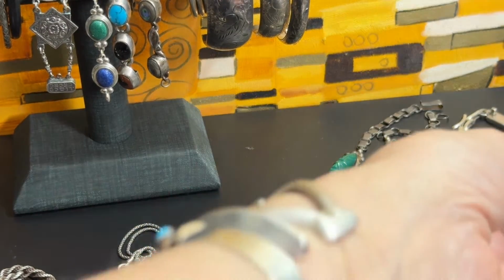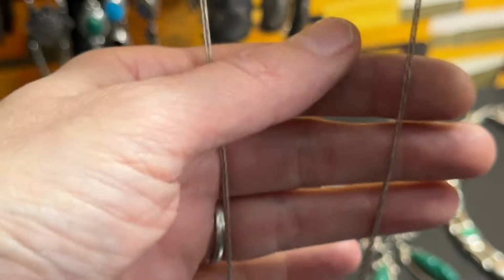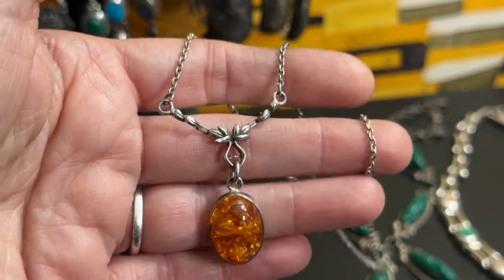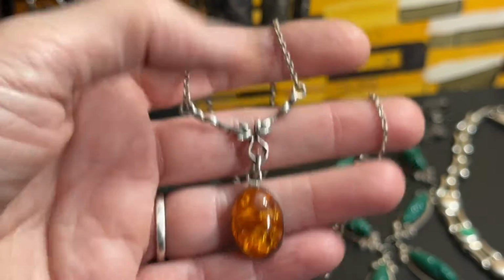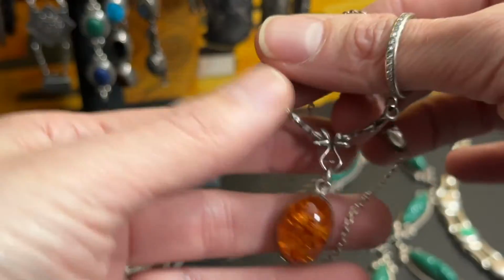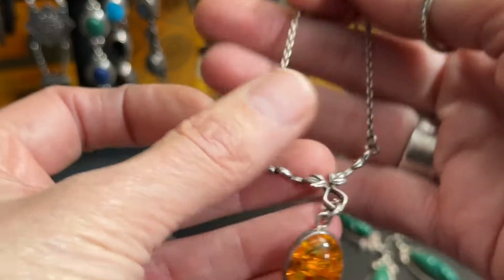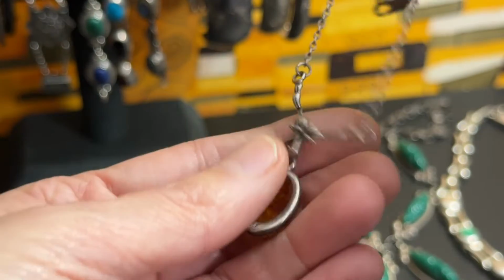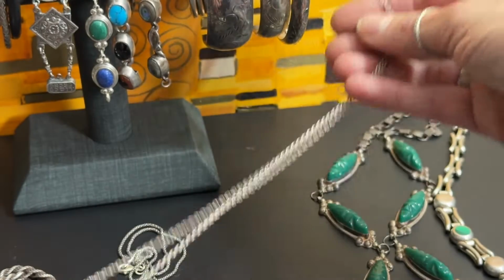Okay, this was very pretty. So it is just a sterling chain, and it goes down to a really pretty, very feminine little amber necklace. I'm so used to buying these massive pieces, like this but 100 times the size. But there is something to be said for these really beautiful, classic, very simple, feminine pieces. There's nothing wrong with that. This is lovely, and a really nice color, honey amber there.